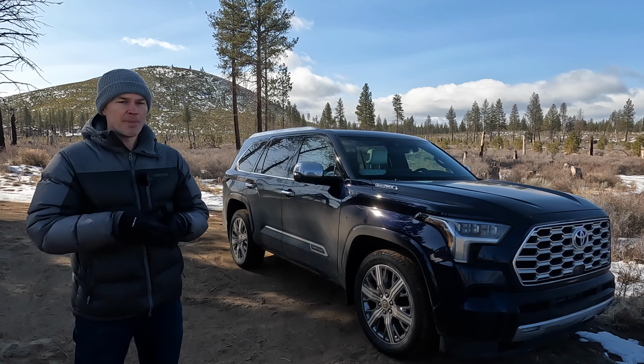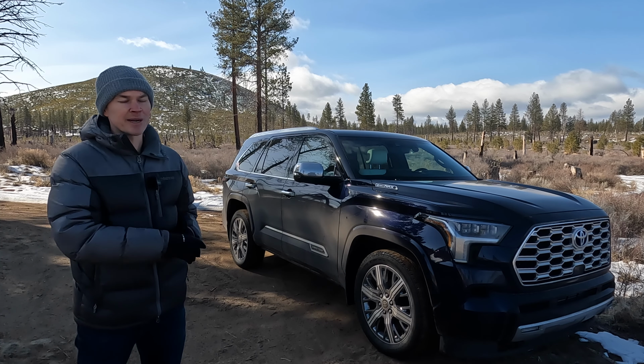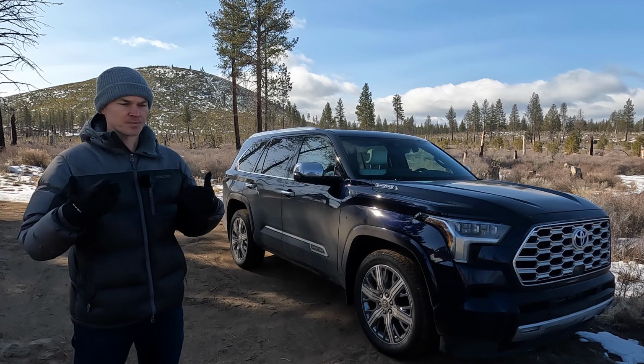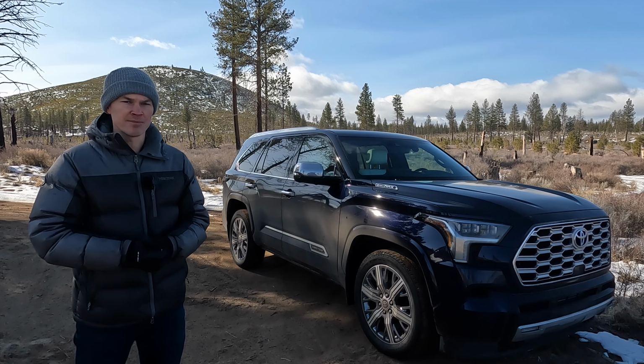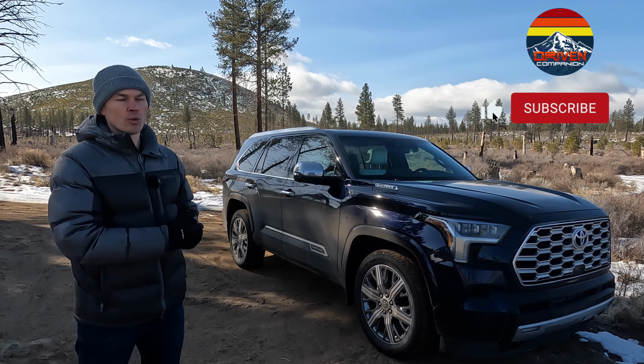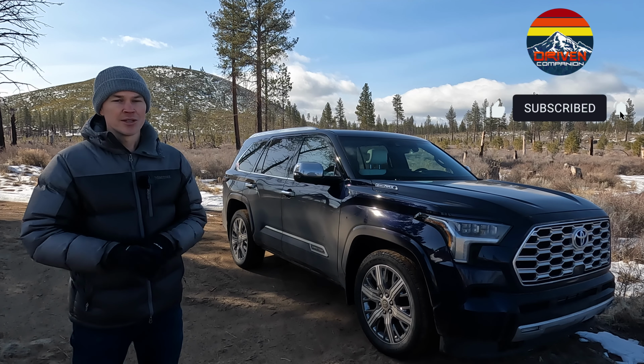But the bigger picture of the story is that you're probably not going to see the 19 miles per gallon in the city and 22 miles per gallon on the highway advertised by the EPA. According to my experience, I'm seeing more like 15 in the city and 20 on the highway with this four-wheel drive model. And of course, that's going to be a little bit higher with a rear-wheel drive model. So those are my thoughts.